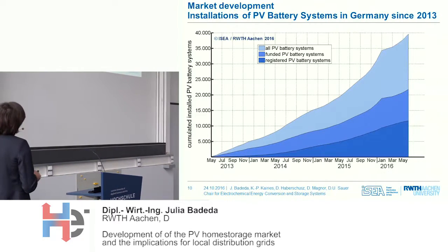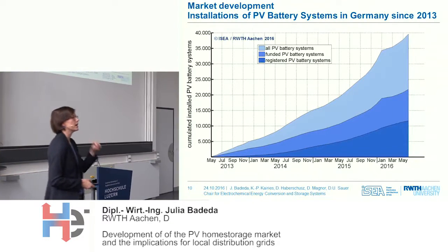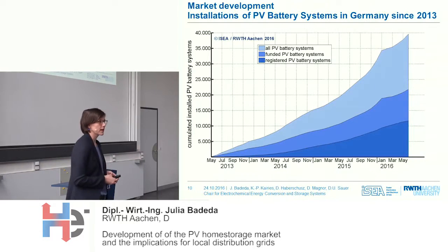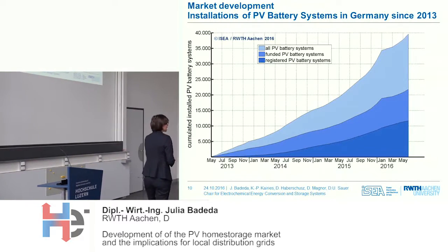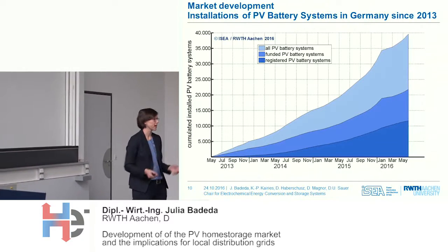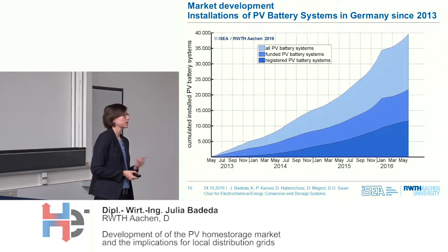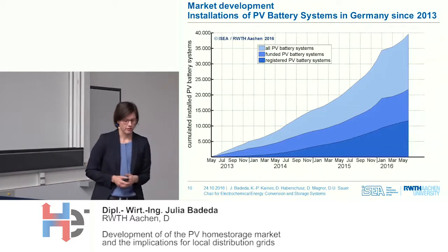Why do we say that? So the dark blue is the number of the registered systems that are already in our system that we have the data of. The second part is those who have applied to get the fund. And the third one is those people who don't want the fund at all, because it's too complex, too much bureaucracy, they don't want to do it. And we think that we can receive 45% of the market right now. So that's how that is calculated.